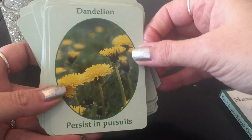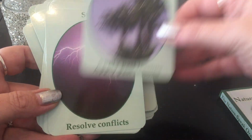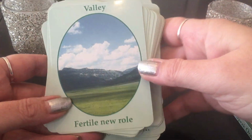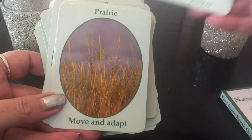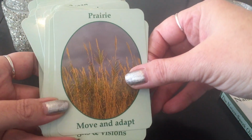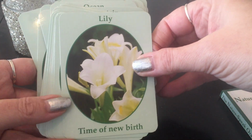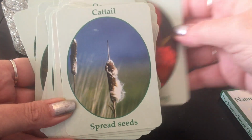I love that they're all natural photographs. Persistent pursuits. I like that. Apply past lessons. Resolve conflicts is the storm. Spirit is about lake and pond. How beautiful. Fertile new role. Power in prayer. And again, it will go into depth about what you're looking at in the picture and give you an oracle message. Prairie is move and adapt. Clouds is signs and visions. Maintain hope. Time of new birth. Heal the past. Love is healing. Spread seeds.